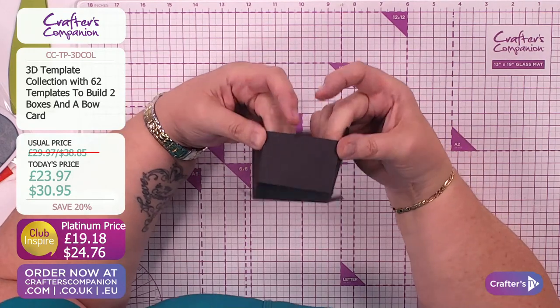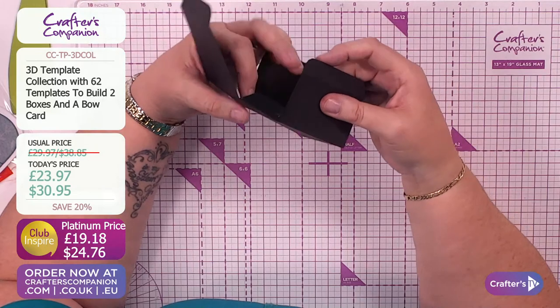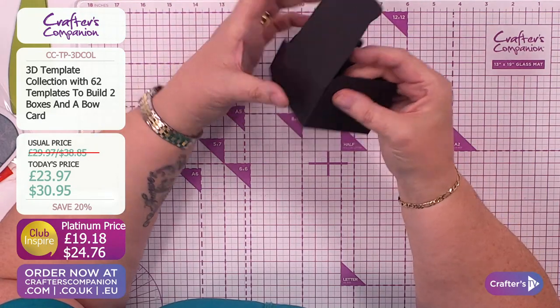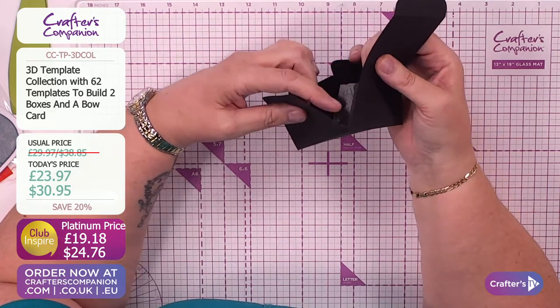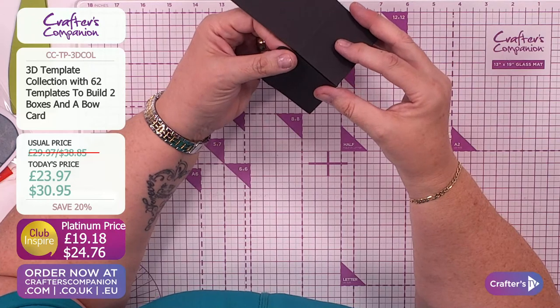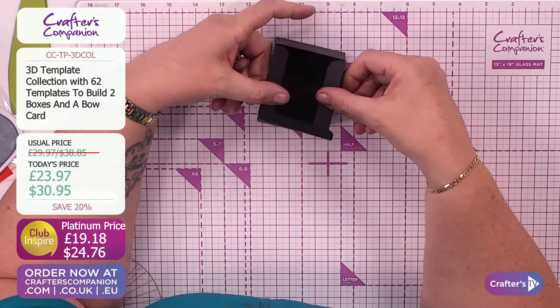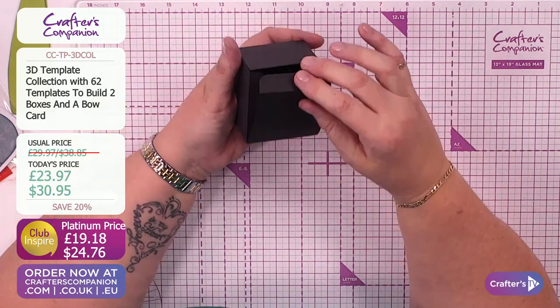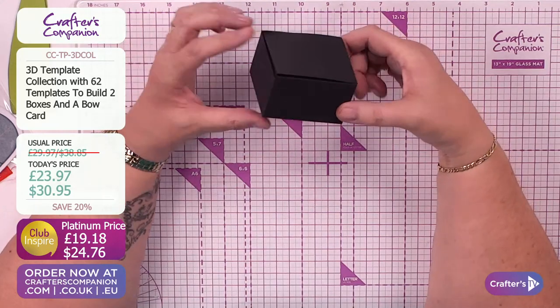You're just creating a nice 90 degree angle there, and then the one in the middle is going to create the back of the box. So again, just give it a little press down, tuck the glue tabs in and line up that edge all the way around there, and then you've got these two pieces folding to start the closure, and then the long piece at the front. It's as simple as that. Lovely little gift box in its own right.